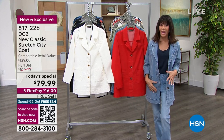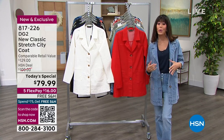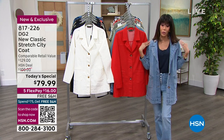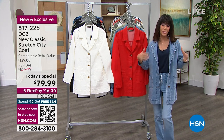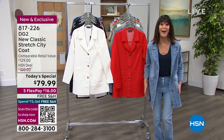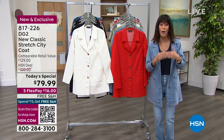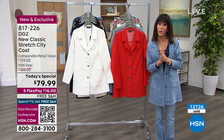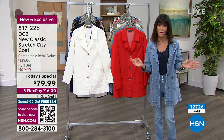I happen to like it open and relaxed. You can wear it in so many different ways. We started at extra small, so normally I'm a double X small, but I'm in the extra small, and you can see opened up, I think it's just fine. You then have up to 3X available. 12,700 are spoken for today on this incredible day of today's specials.